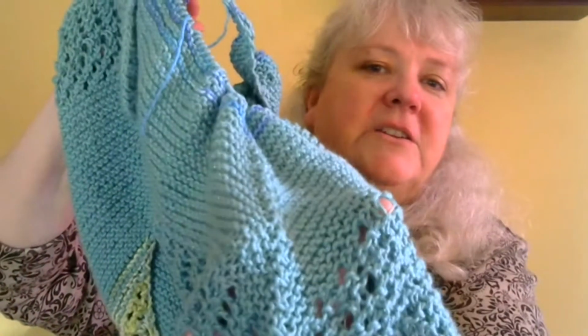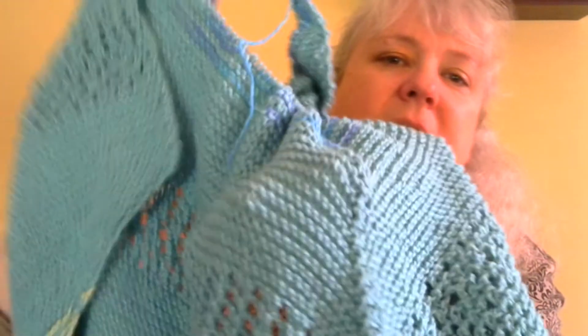So let me find, here's my progress keeper. My stitches are still live on here, so let me show you where I finished last week. You will see that I had just finished the lace section. See if I get that in the camera. I just finished the lace section last week. Right there.